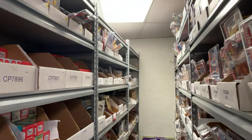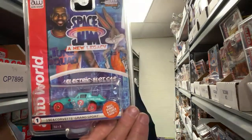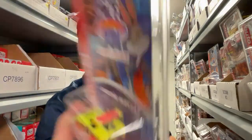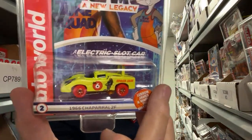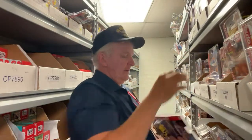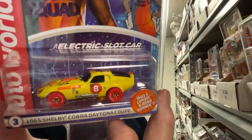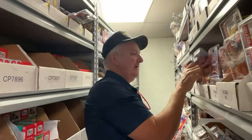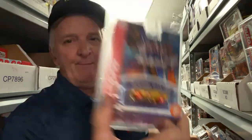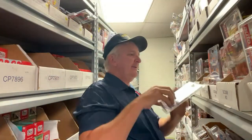You get the 1964 Corvette Grand Sport, which is number one. Grand Sport. Well, I like that color. And then this one, I really love this color, the Chaparral 2F. And then you have the Shelby Cobra Daytona Coupe, which is beautiful. And you have the Ford GT40. I mean, come on, man.